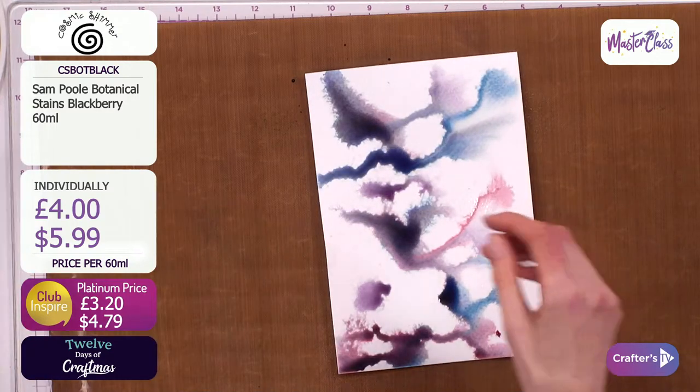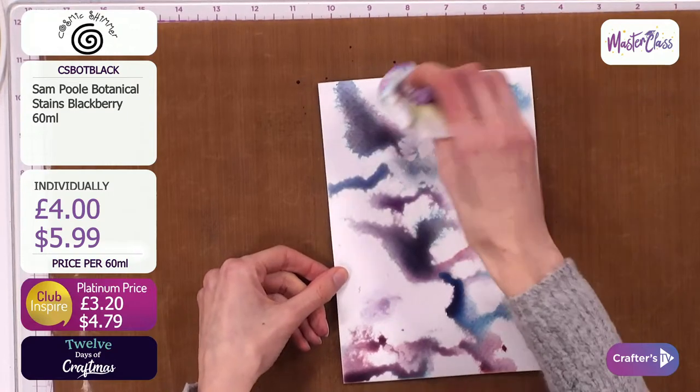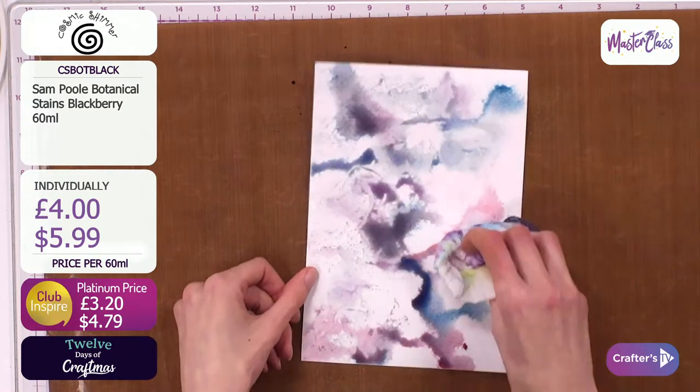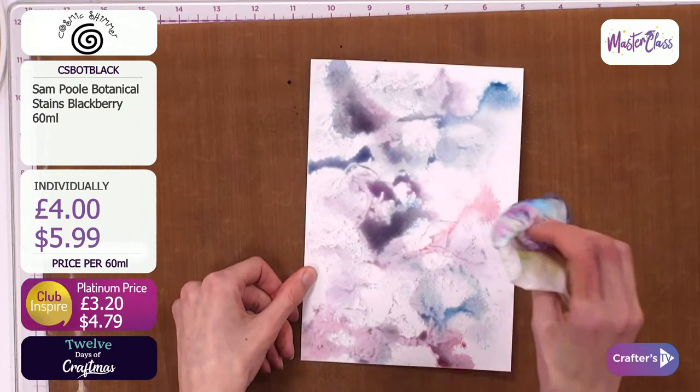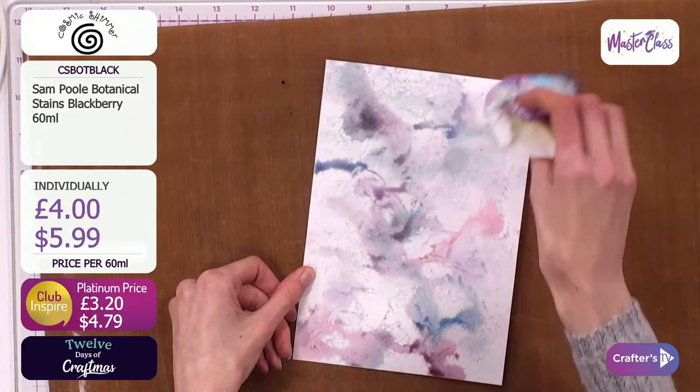Then if we just blot that off a little bit, this is going to mute it down a little bit, if you want that to be really, really intense. This is like proper messy crafting now, isn't it? This is proper mixed media, isn't it, really? But by just blotting that, that's going to give us a different effect entirely. It's just going to dull that down a little bit.